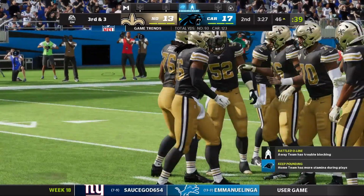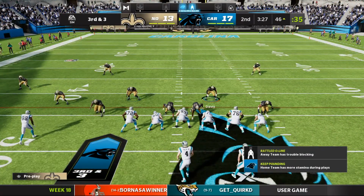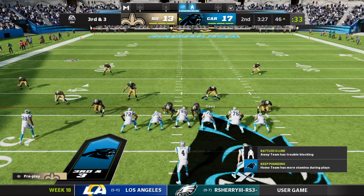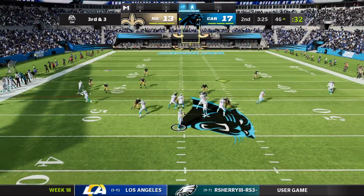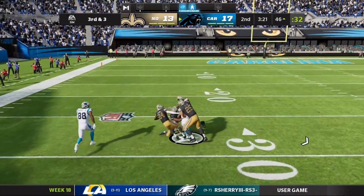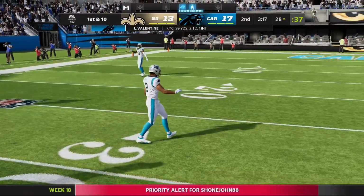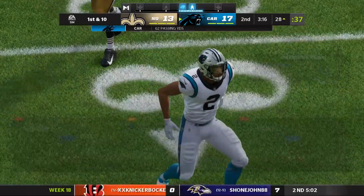A 2nd down pass play there, but it's incomplete. The Panthers on 3rd down. They've only converted once in 4 tries. Here it's 3rd and 3. From the gun, Valentine. And he's got the hook up to Moore. And he is going to have a Panthers 1st down as they're able to get the 3rd down conversion.